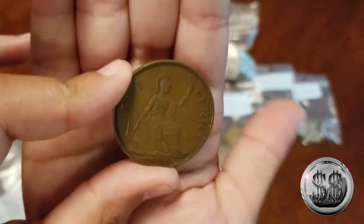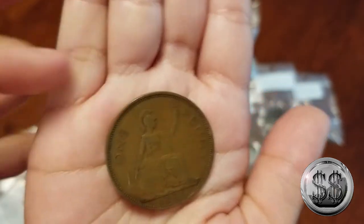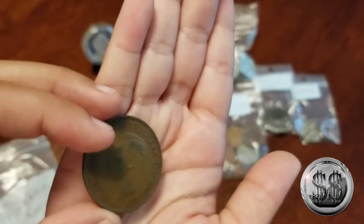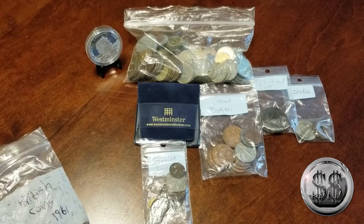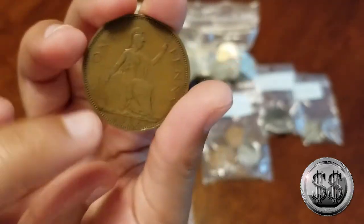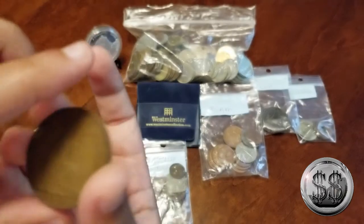This isn't silver, but it's a coin. Is that a penny? Yes, one penny. A British penny? Very nice. You know what the date is on there? Can you see it? I'm sure your eyes are better than mine. 1937. Very nice. Let's see what else you got.